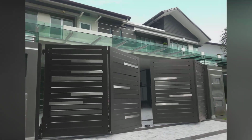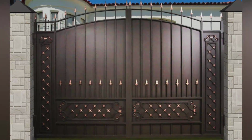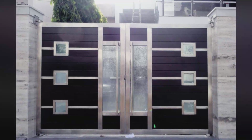Gates are necessary for any type of property. Apart from keeping out unwanted entries, they also offer many functions. From guarding your home against intruders to braving the odds of weather changes, gateways are the best bet to stay safe inside.